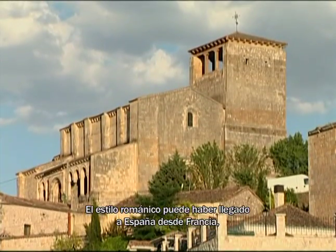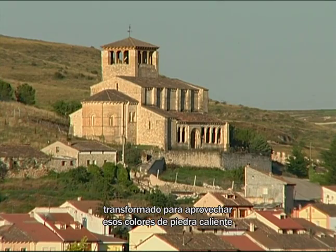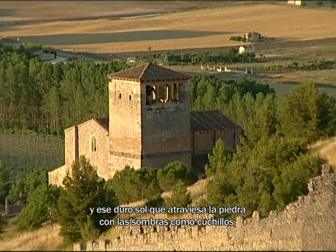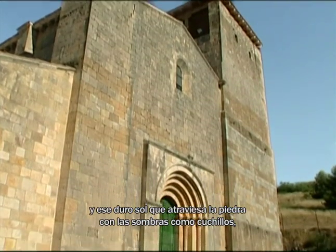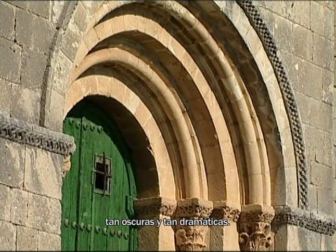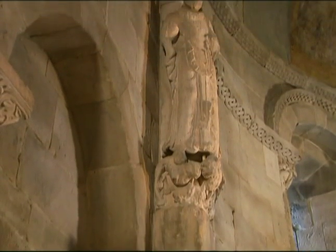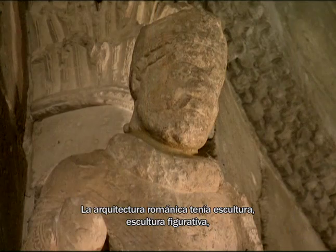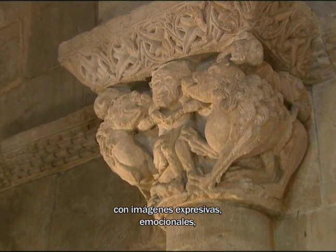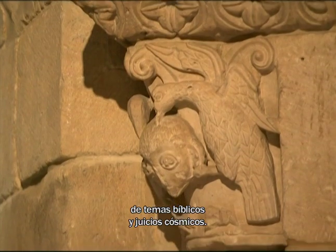Romanesque might have come to Spain from France, but in Spain it was transformed to take advantage of these warm stone colors and this harsh sun that cuts into the stone with these knife-like shadows, so dark and so dramatic. Romanesque architecture had sculpture, figural sculpture, with these expressive, emotional images of biblical themes and cosmic judgments.